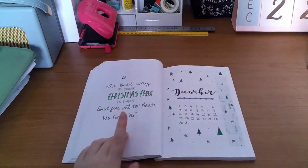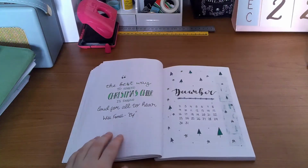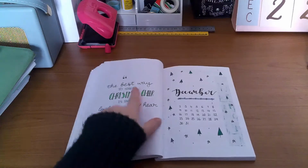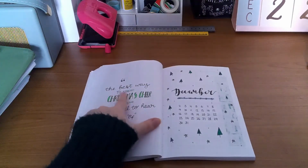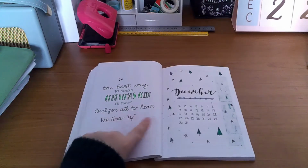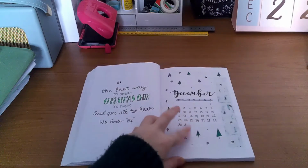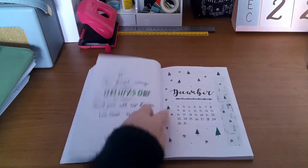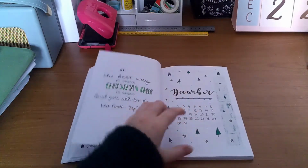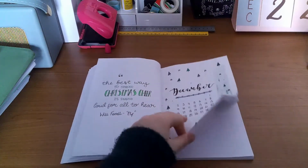And now we're on to the latest spread. So as you can see, I skipped a lot of months, but year 11 took over my life again. And yeah, so this one says, the best way to spread Christmas cheer is singing loud for all to hear, which is from Elf, and Will Ferrell said it. So this is the spread. Again, it's very Christmassy themed. I've got a lot of trees here, and it's kind of like green and greys and blacks for this month.